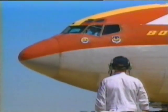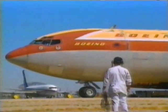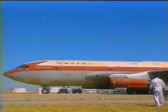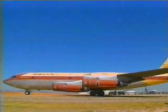Pilot Paul Bennett and co-pilot Jerry White were at the controls. Preparing the old plane for the flight had taken a hand-picked crew of 15 technicians and engineers, a total of 1,000 man-hours.